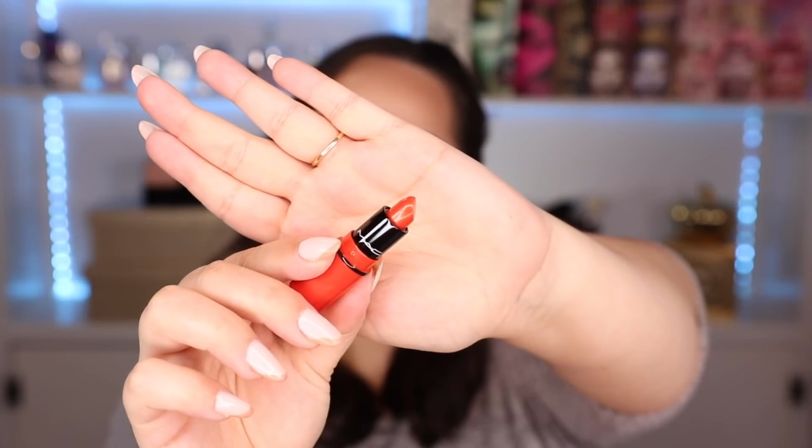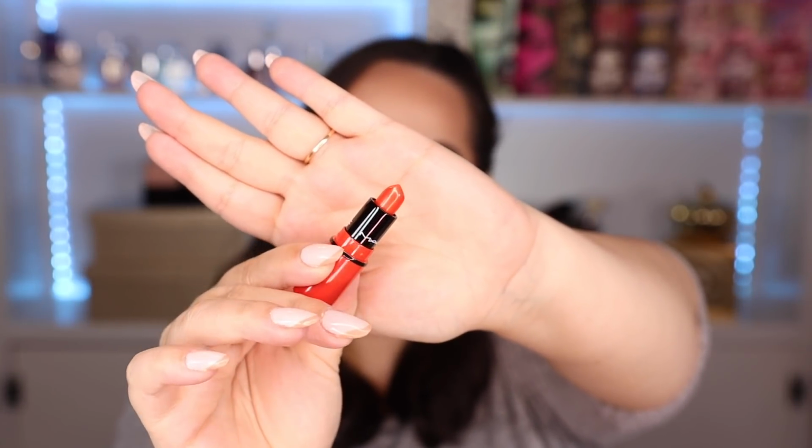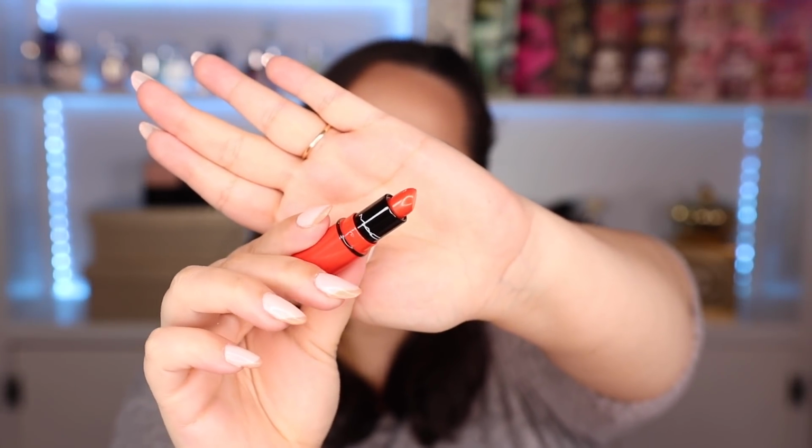Okay, so here is the color Chili. This one feels extremely hydrating on the lips. Very, very creamy. Lipstick number 7, Dozen Carnations, and this looks more like an orangey type of red, which super warm lipsticks scare me, but let's go for it.